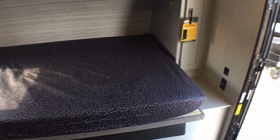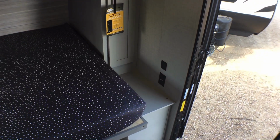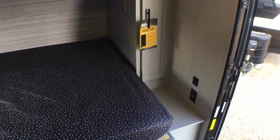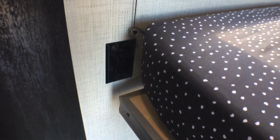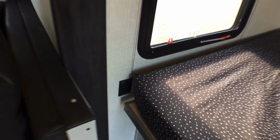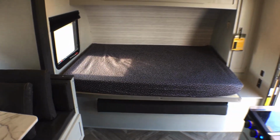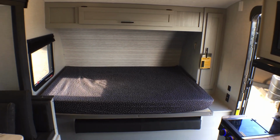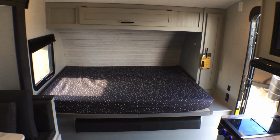But you'll notice a couple of detailed things. Firstly, you have some household and USB outlets over here, which is a very nice touch. And same thing over here. You've got a handy outlet right there, perfect for the dinette or the bed, which is again a really nice touch. But with that out of the way, let's go ahead now and we'll open up all this storage and take a look at the kitchen.